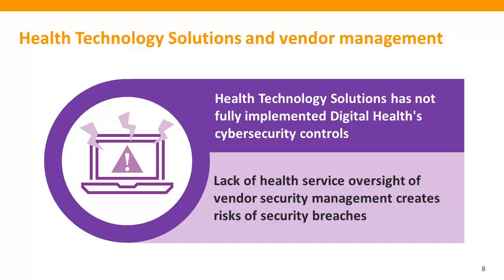Health services typically store their patient data in applications hosted and secured by third-party vendors. However, health services remain responsible for protecting patient data and ensuring that vendors fulfill their security responsibilities. Health Technology Solutions is the key provider of outsourced ICT business systems to Victorian health services. Despite being a part of DHHS, Health Technology Solutions has made no progress in implementing digital health's cybersecurity controls since they were introduced in March 2017, and has similar security weaknesses to Victorian health services.